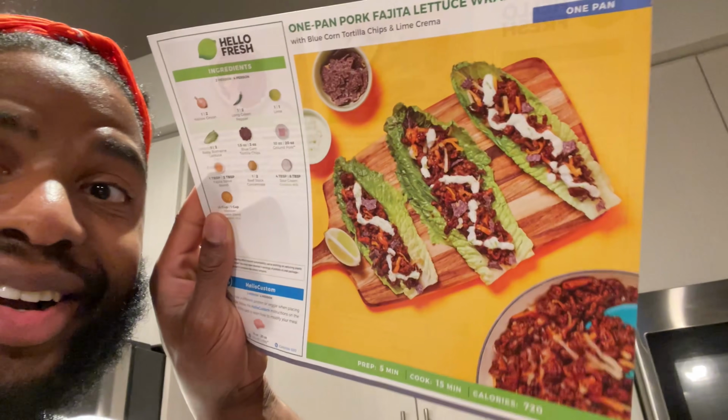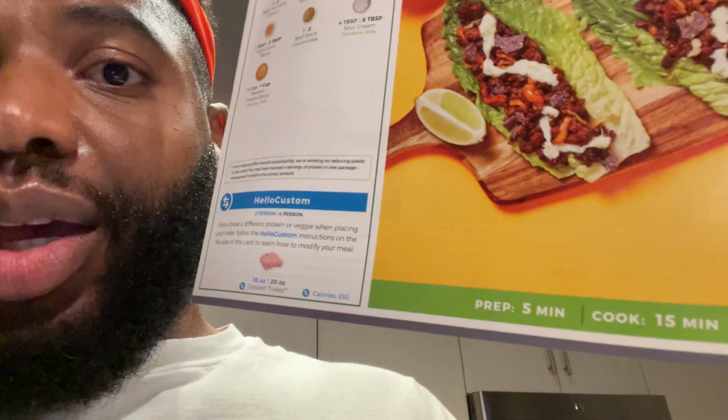Today, I'm actually making this one pan fajita lettuce wrap. Girl, that look good. So let's go ahead and make it, and it apparently takes 20 minutes. Prep time 5, cook time 15 minutes. Okay, let's get into it.